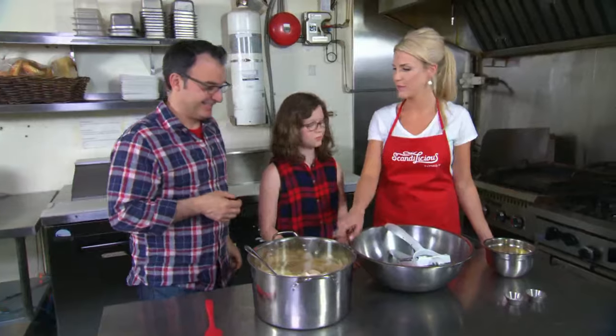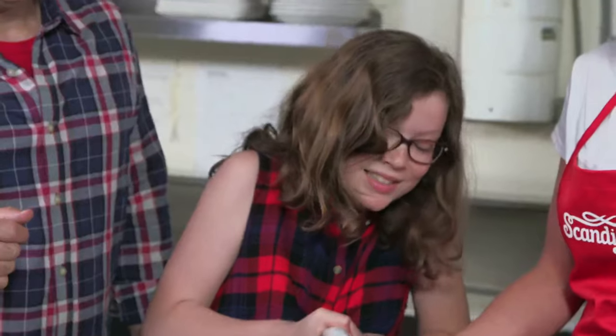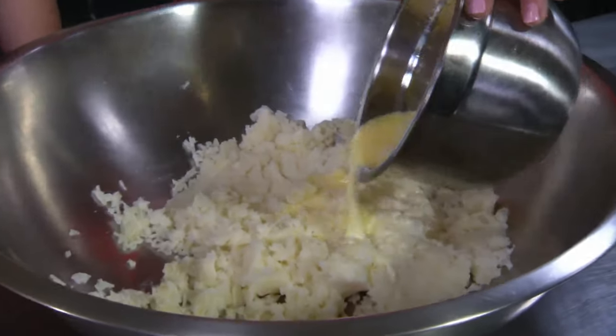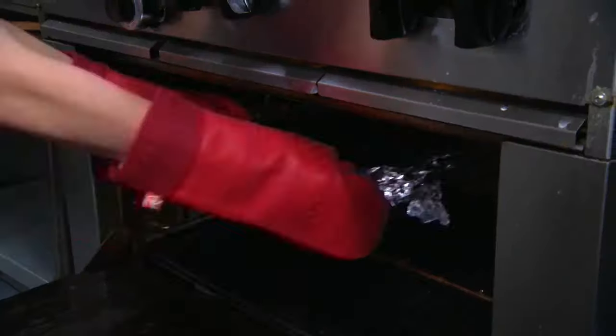Mashed potato time. We're going to rice them, just so it gives it a nice fluffy texture. Close this and squish it down. Squeeze. You could do it. In here is the warm butter and milk mixture. Okay. Salt. Pepper. Magical fluffiness.